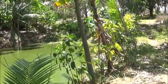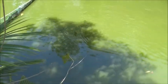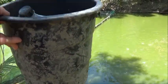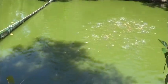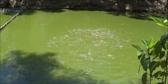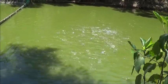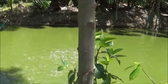Yeah, they're eating that right up. I'm feeding them one of these buckets every day. This is a 2-gallon bucket, I'm guessing. And it holds about, I haven't even weighed it. I probably should weigh how much this bucket holds. I'm thinking it holds 4 or 5 kilos of feed. So I'm feeding them about 10 kilos of feed a day.